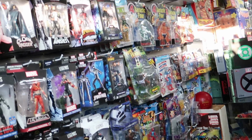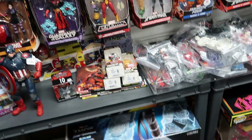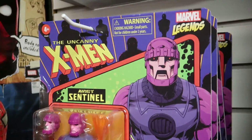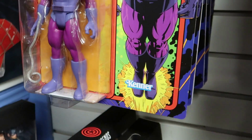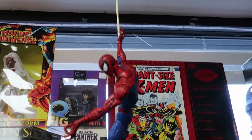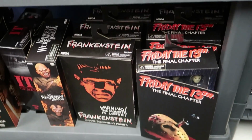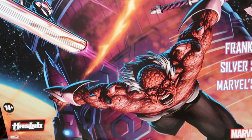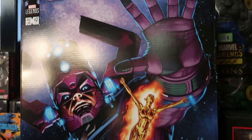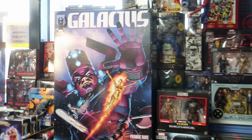And now the wall of Marvel Legends and Marvel in general, including the Sentinel that I saw before. I think I saw that at Toys R Us and thought it was really neat. And a Spider-Man randomly hanging from the ceiling. Some horror NECA down there, but look, they have the HasLab of Galactus. The giant box here. I'll back up so you can see it and how big it is. It's so big.